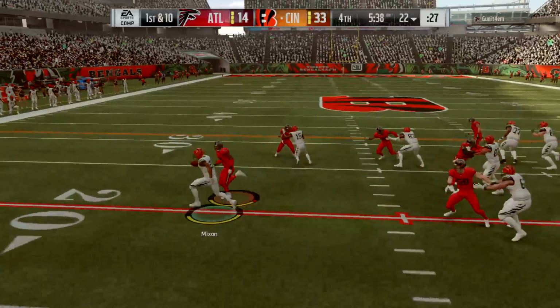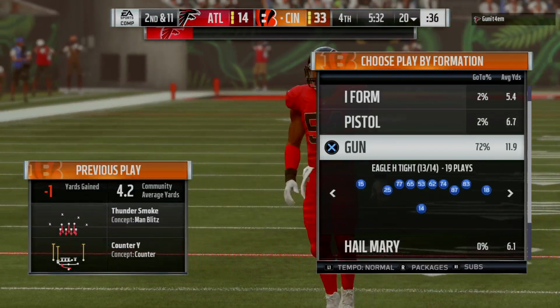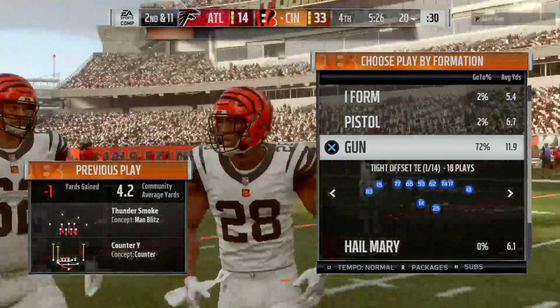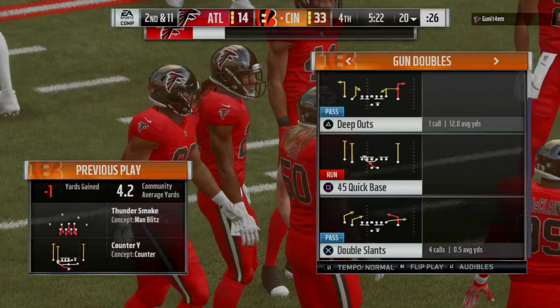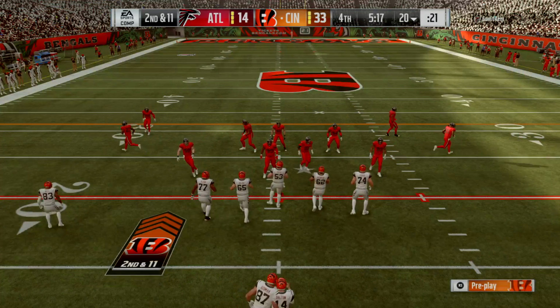A handoff to Mixon. And he got blown up on that play. Back at the 20. It's a loss of a yard there, and now 2nd down. Brandon, it's clearly a running situation when you're up in the 4th quarter. They're going to have to stack the box and make it difficult for them to move the ball. Made it very difficult right there. Now they need to repeat that effort. Yeah, bring 7, 8, 9, whatever it's going to take to slow them down. On the ball.